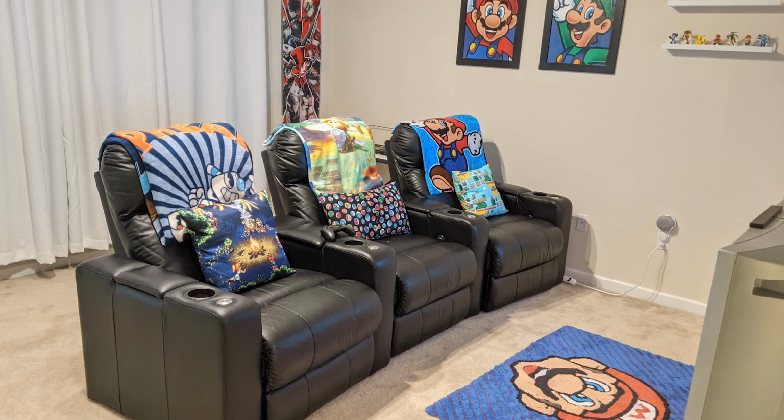Now, a new angle on this space, you get to see the 3 chairs. These chairs are like movie theater chairs.